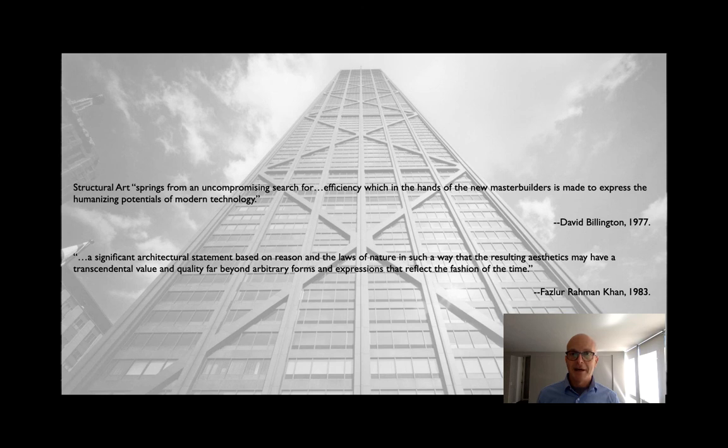Kahn, talking about the Hancock about 15 years after it was finished, said that it's based in reason and the laws of nature, right? Laws of physics are totally in evidence there. But the aesthetics of the building, he said, have this value that goes beyond just the basic principles, and also beyond the kind of arbitrary forms that he said in 1983 reflect the fashion of the time. He was writing then in the midst of postmodernism. I would argue that we have the same issues today about architects and cool forms versus forms that are more timeless, that have stood for decades and still have some validity. You can agree or disagree.